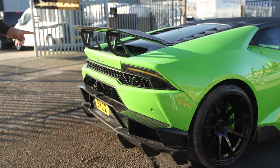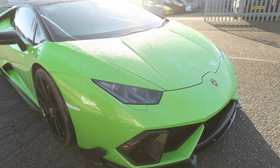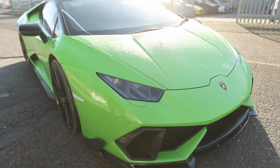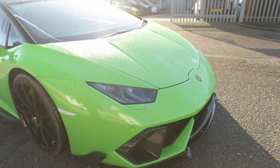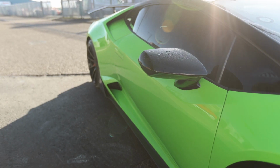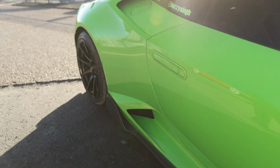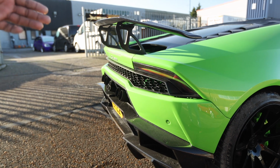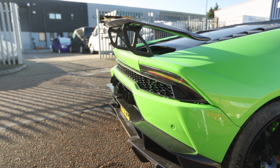Now, this has been done by our friends at GV Performance. As you can see, he's got carbon ducting on the front bumper, which looks really, really good, along with a carbon front lip. Again, that's not ours, but it still looks really cool. And then moving on to the sides, he's got the carbon side skirts, which look really cool. Okay, so moving on to the rear spoiler in full carbon, along with a full carbon rear bumper.